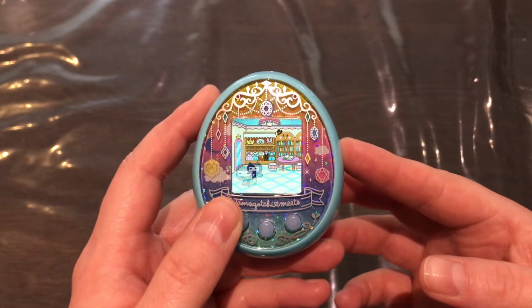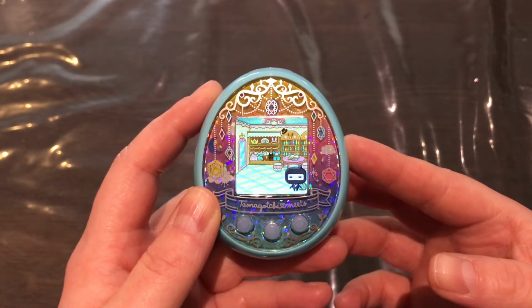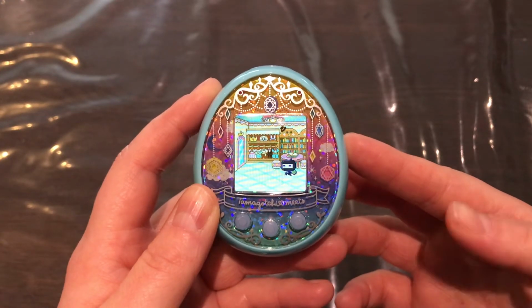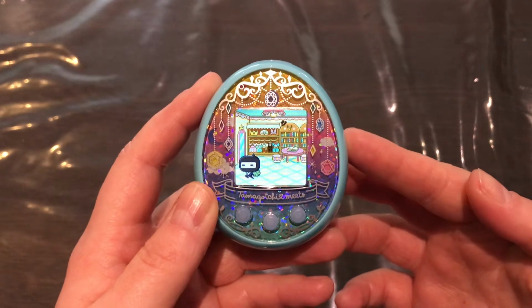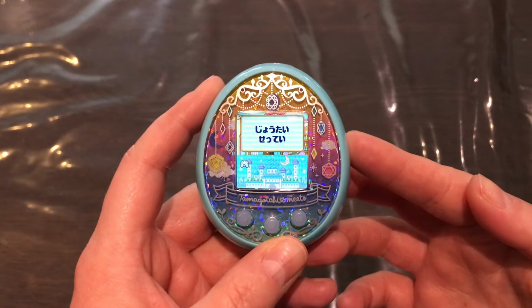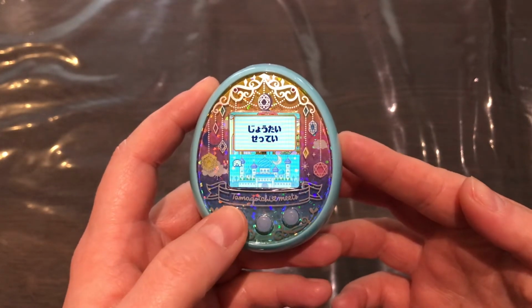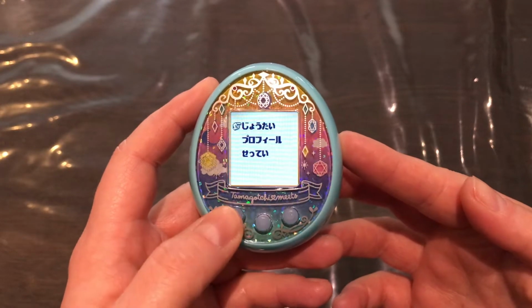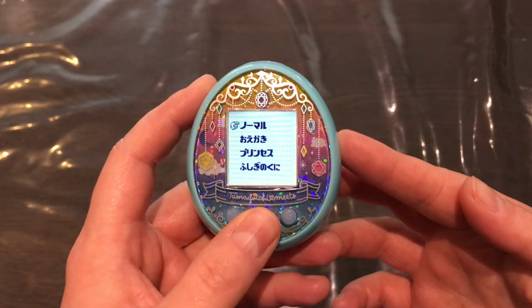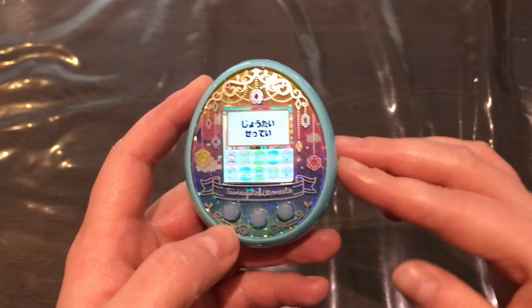Let's go ahead and check out the background. This is the standard background. It looks like a royal room from a castle, so that's really cool. And I have changed my menu background to the Aladdin themed, but let's just pick the default one real quick. So here we have the default one.